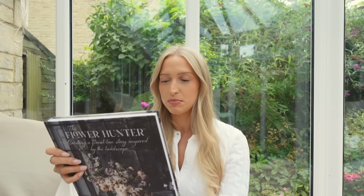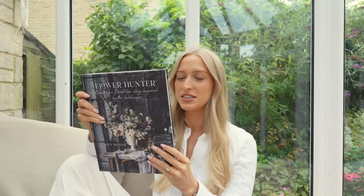I would show you the couple of bits that I got while we were out this morning. So starting off, I just got a couple of books. I got this one, which is called The Flower Hunter, Creating a Floral Love Story Inspired by the Landscape by Lucy Hunter. I have to be honest, my main motivation for picking this up was the way it was displayed in the shop, which was just so autumnal and cozy. So it's a really nice one, just to have on your coffee table, to have a flick through.